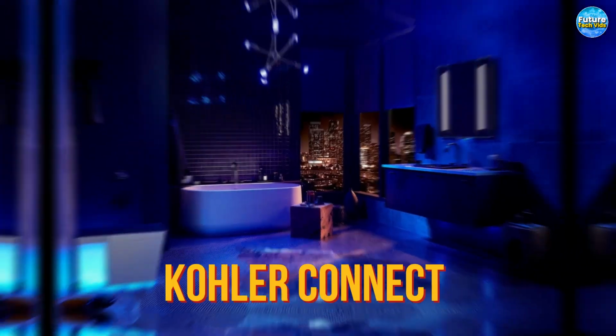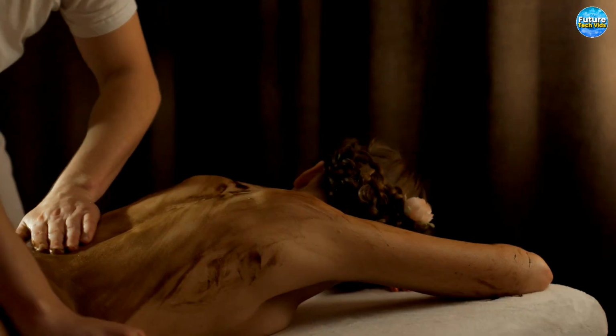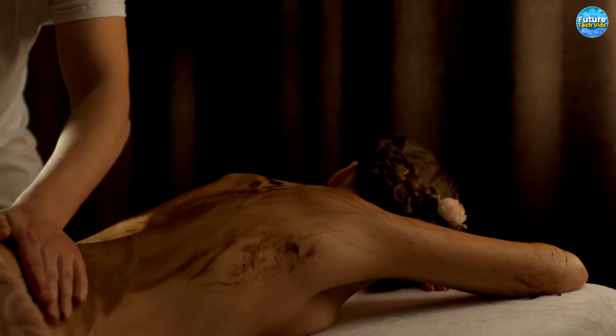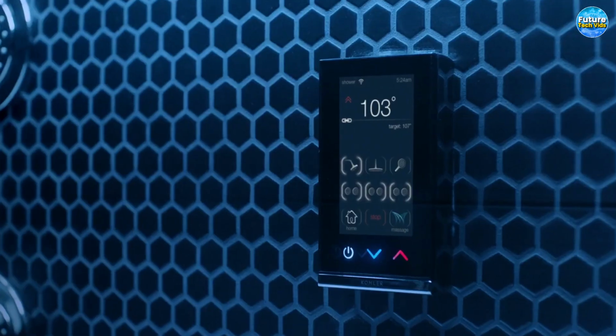Kohler Connect. With Kohler Connect, you gain electric access to heating, pressure control, and every little detail you can possibly imagine. It's like having your own personal spa right at your fingertips. But wait, there's more. Kohler Connect doesn't stop at the shower. It encompasses your entire bathroom experience.